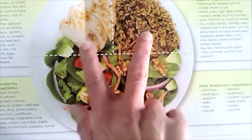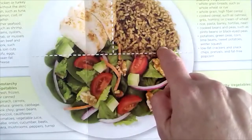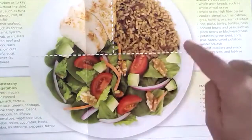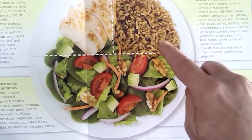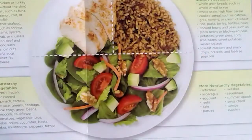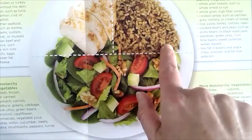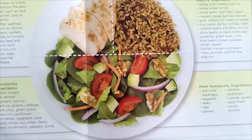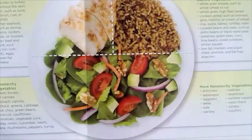And then of the other two smaller sections, 1/4 of that should be grains or starchy vegetables. So this might be whole grain breads. It could be a cooked cereal like oatmeal, cream of wheat. It could be rice, pasta, or even those starchy vegetables like beans, peas. So pinto beans, black-eyed peas are examples. This quarter could be corn, lima beans, sweet potatoes could fill up a quarter of that plate.